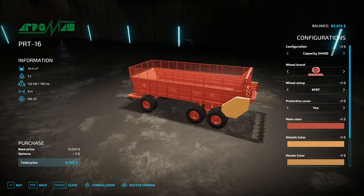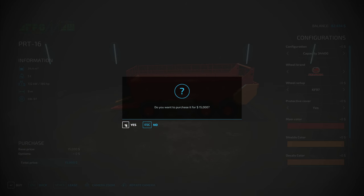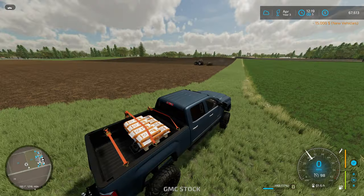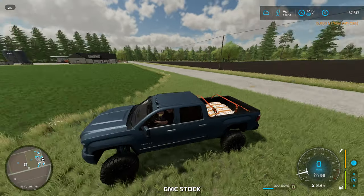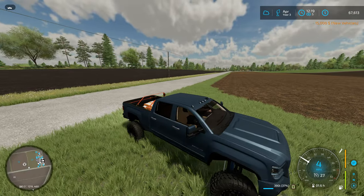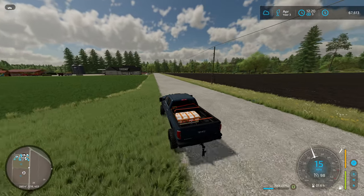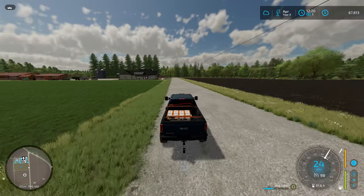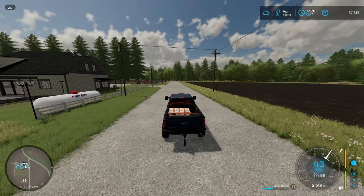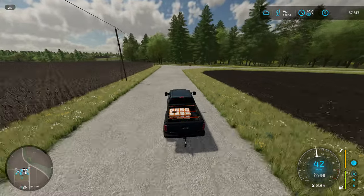34, and it doesn't cost more? Then we're just going to get this. Let's do it. Okay, we just bought that. Let's go ahead and pick that up. It's just something I wanted, something we'll need later on. So we'll go grab that and park it for now over there by the manure area. And hopefully I don't hit any deer today on the way. I always seem to hit deer.